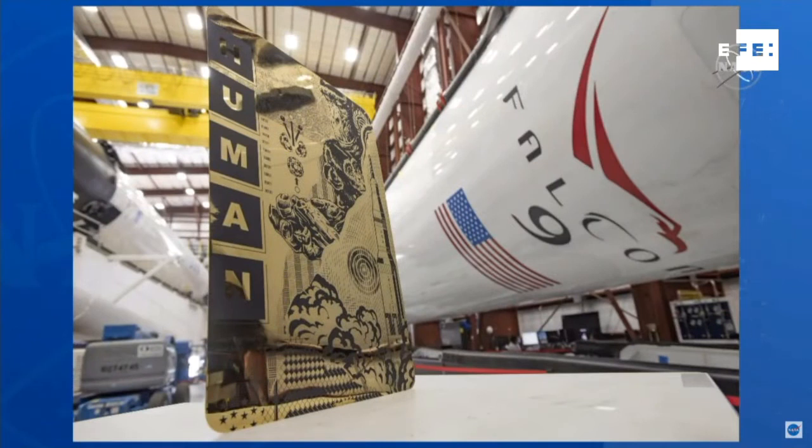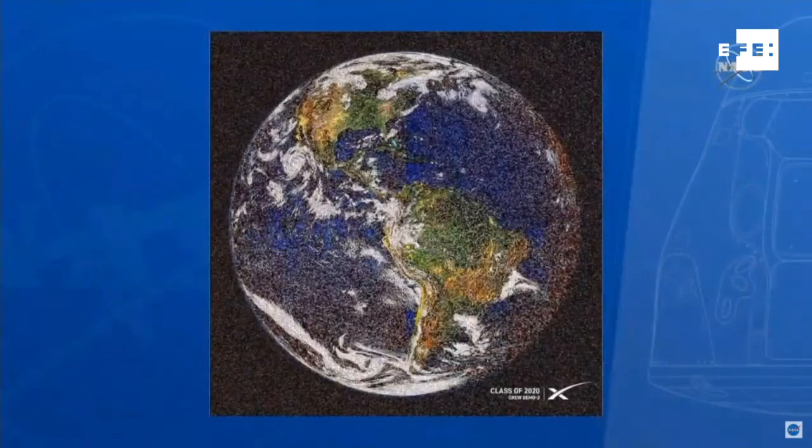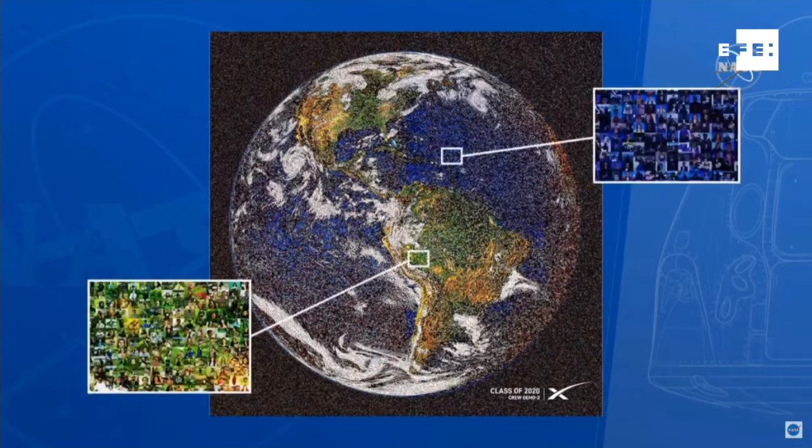Next, in the spirit of inspiring the next generation of explorers, we wanted to celebrate the class of 2020, from kindergarten all the way through graduate school. SpaceX and NASA invited students from around the world to submit their photo to fly on America's first human spaceflight in nearly a decade.